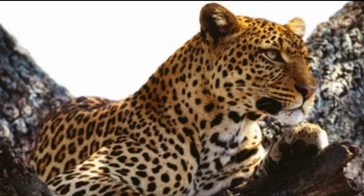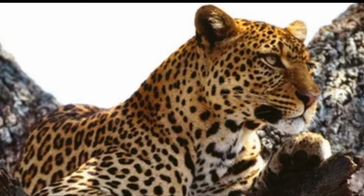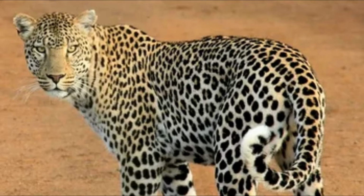3. Leopard behavior is secretive and territorial. Adult leopards are solitary animals and only spend time with others to mate and to raise their young. Each leopard spends most of its life in its own territory.